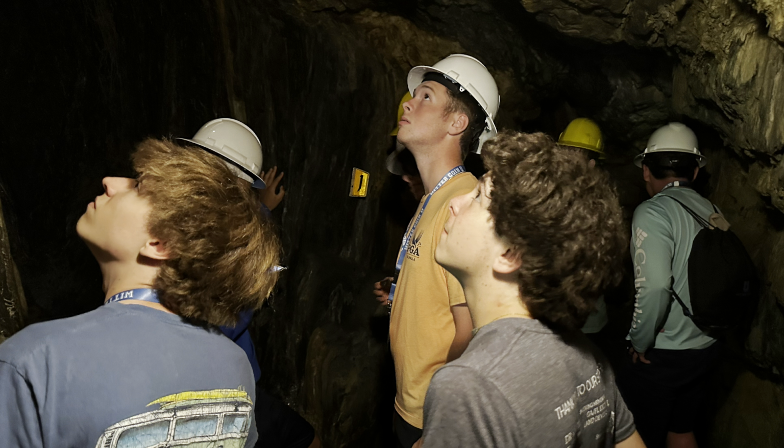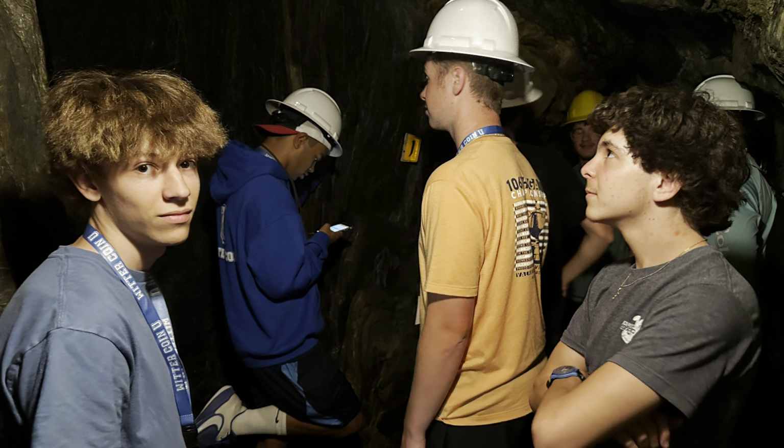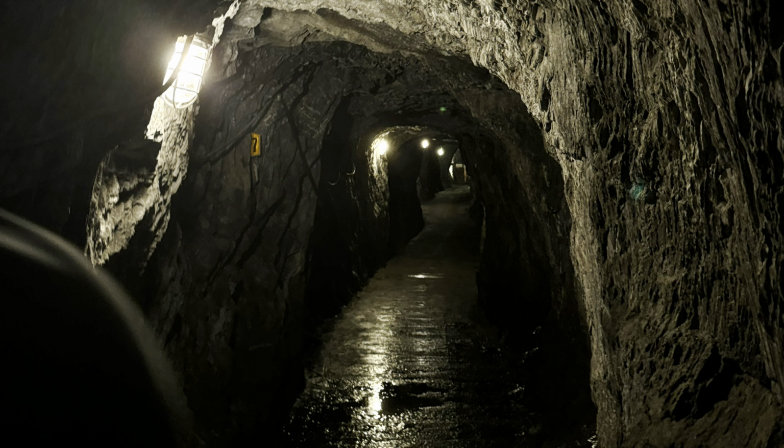After that, we took a tour of the Gold Bug Mine, a hard rock mine. They didn't pan for gold at this location, instead they blasted the rock out, crushed it, and then did some chemistry in order to take the gold out of the rock.